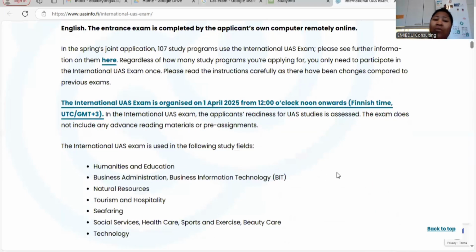But some of this information sent by email is not clear enough. So the most important thing is you need to go to this website and check it for yourself.